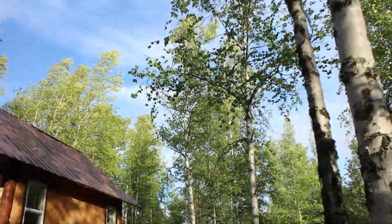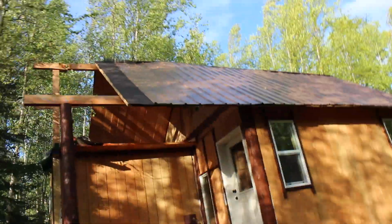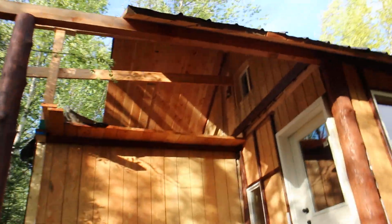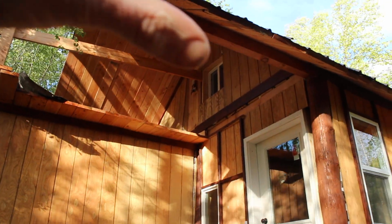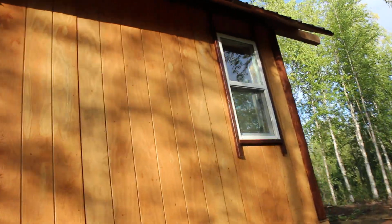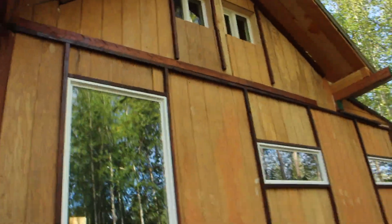So, end of August here, and the house is pretty much completed. Got the gable ends done. Got actually a balcony up there and a little door to go out to access the balcony. Rained really bad last night and no leaks, so the roof is on there pretty good.